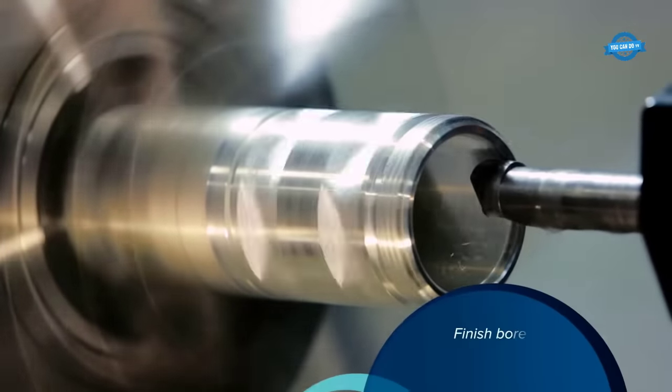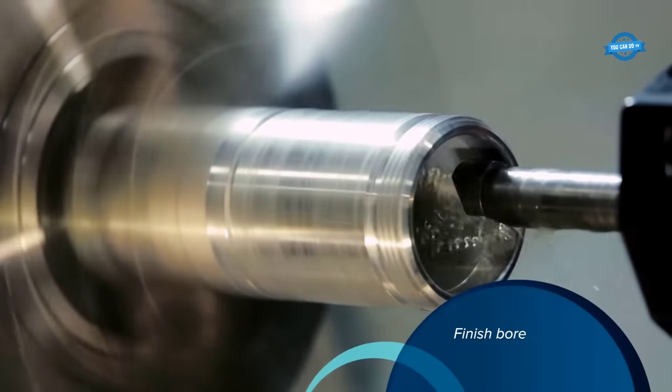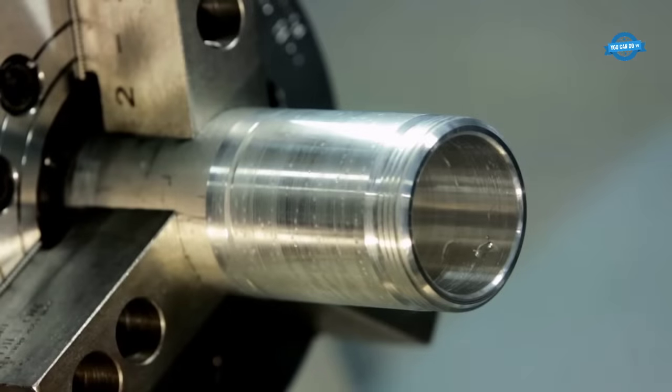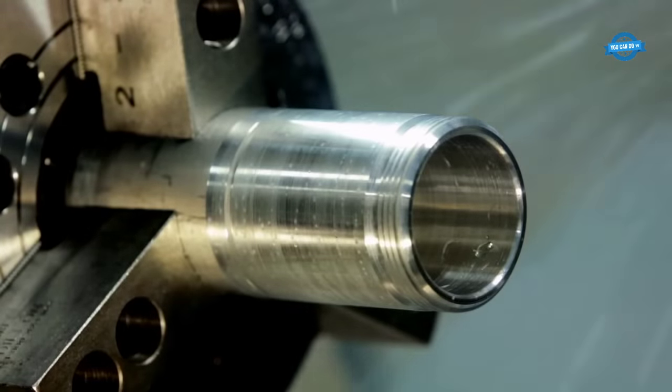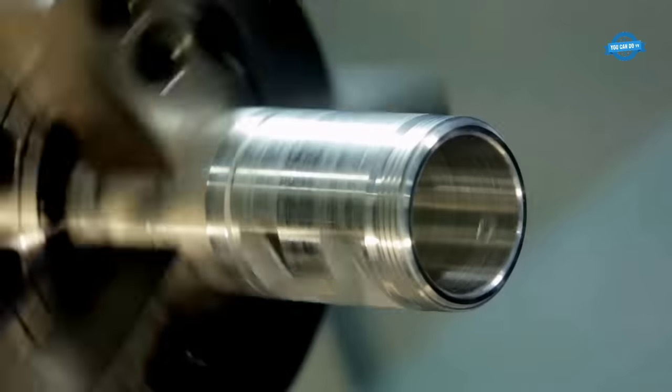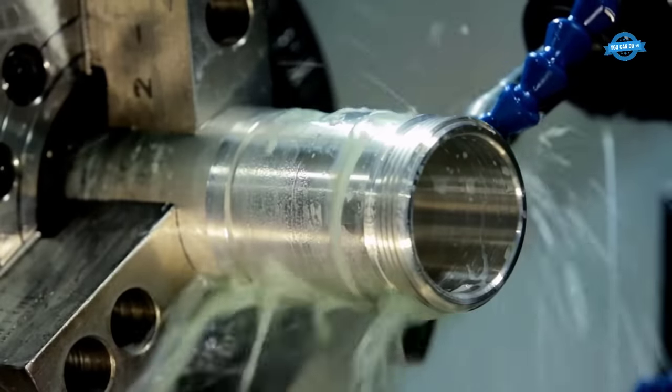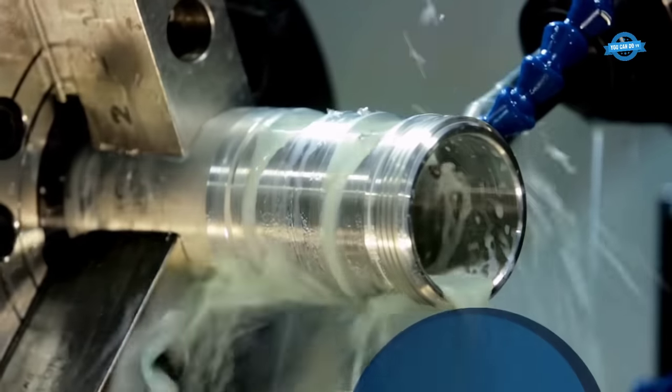Finish boring. After the thread and off-center milling operations, the machine can perform finish boring. The boring tool is advanced along the Z-axis, accurately enlarging the existing hole's diameter to the desired specifications. This process ensures tight tolerances and a smooth, precise bore.